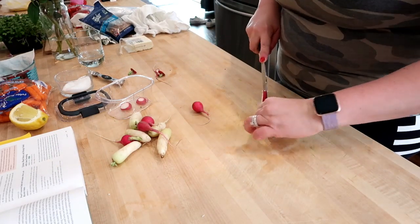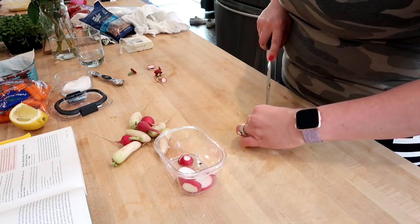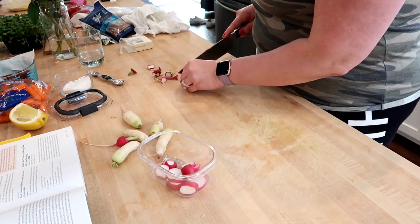So next, I had some extra radishes. I'm just going to simply cut these up and put them in a container so that we can have them during the week.